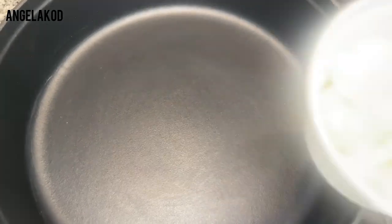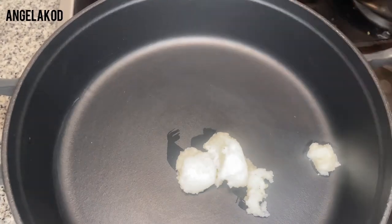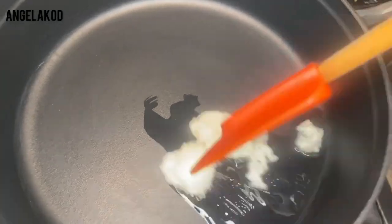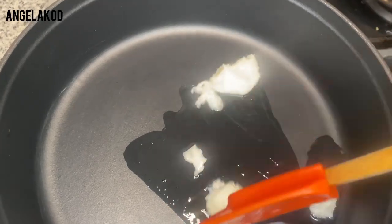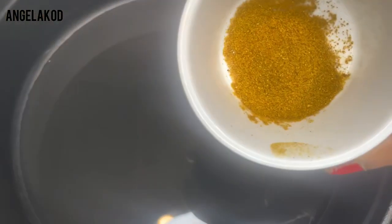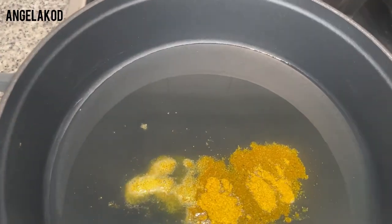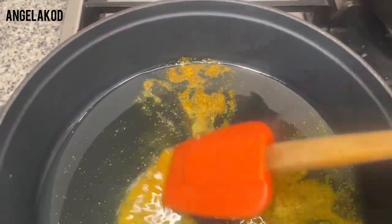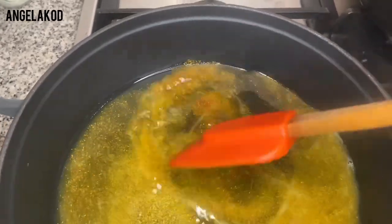We'll go ahead and add our coconut oil to the pan. You can use any oil of your choice, but I always love using coconut oil in my rice dish because it brings a lot of flavors to your rice. Let's go ahead and add our curry powder. We really need this curry powder to infuse in the oil. It also brings a lot of flavor to your oil and also in your rice, guys.